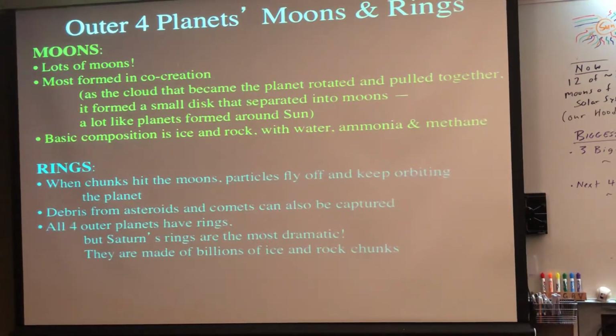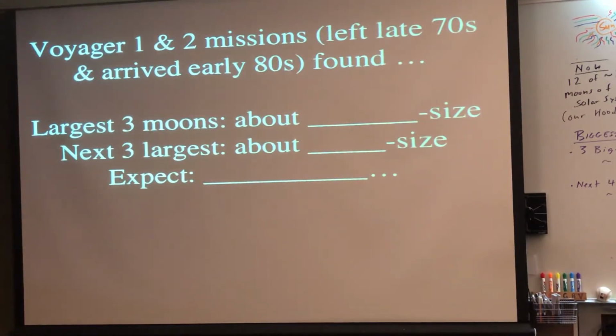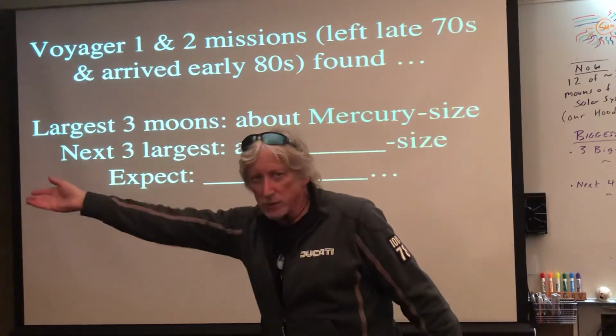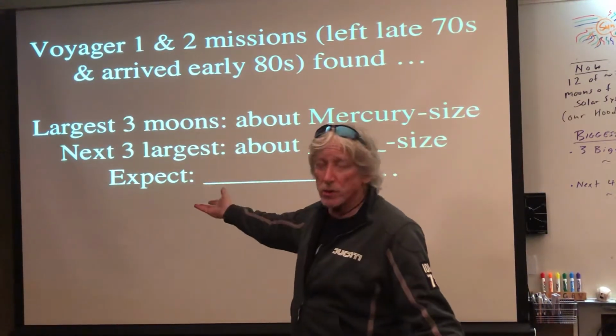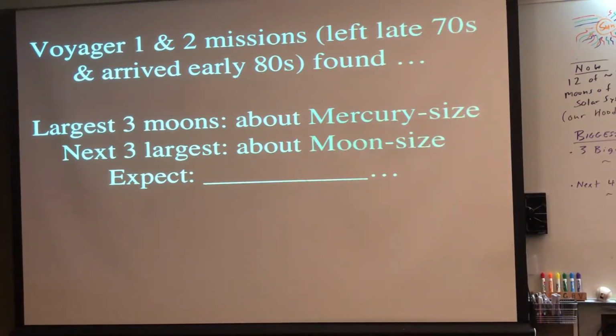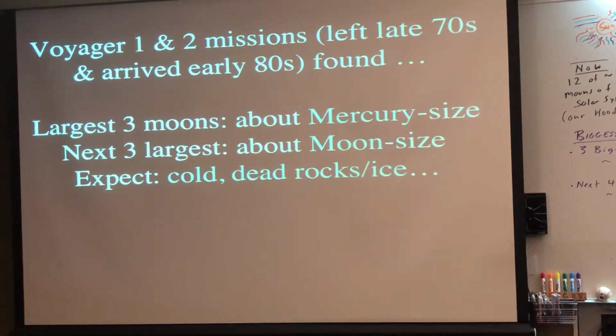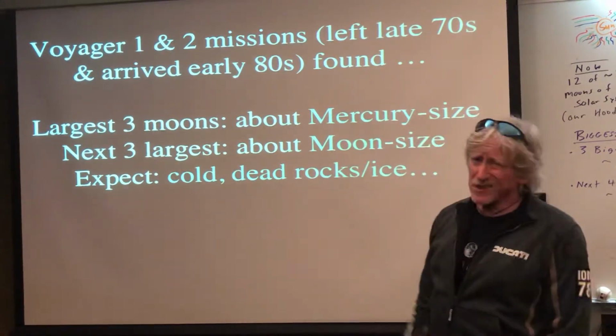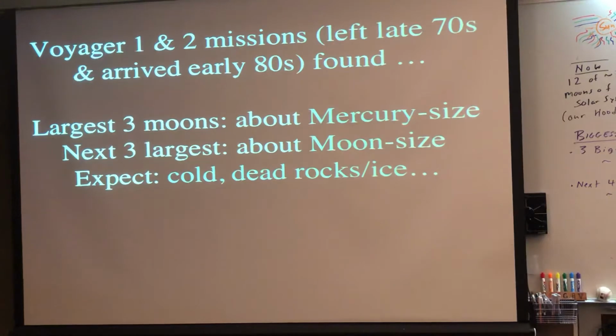And so, you know this. Do a quick review, pause, you know what it is. Ah, yes, Mercury sized. And I say the next 3 here, but the next 3 and our moon, so let's say the next 4 largest are moon size, if you include moon, right? And we went over this, so quick review. We expect them to be cold, dead rock. They're not that big. We know that those are cold and dead inside, and they're closer to sun. Now you get farther away, and that size, of course they're cold and dead, but you know the answer. Surprise.